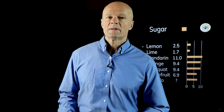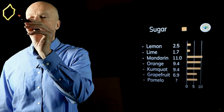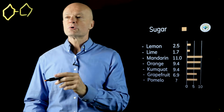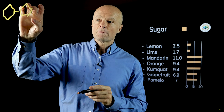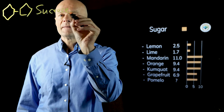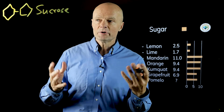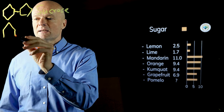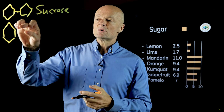So let's understand what these numbers are. The most common form of sugar that we talk about is table sugar, called sucrose. It's a 6-carbon ring called glucose together with a 5-carbon ring called fructose. And when we link those together, that is table sugar, white sugar. And this also happens to be in fruit. Then if we break this little bond here and we have these floating around by themselves, then they go from being a disaccharide to a monosaccharide.